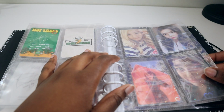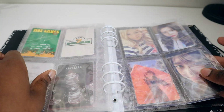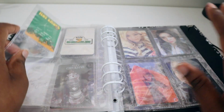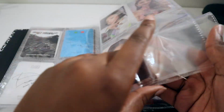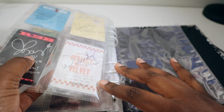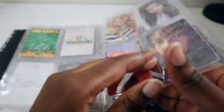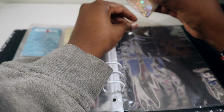I guess I'll say my favorite Red Velvet photo card once I finish storing my Red Velvet photo cards. But Red Velvet is also another group I plan on collecting. So is NCT Dream and ITZY. And I said EXO is also one. But yeah, I'm further along, I guess, in my Red Velvet collection. Not really, but kind of. So yeah. I just need a couple more albums and we'll be set.